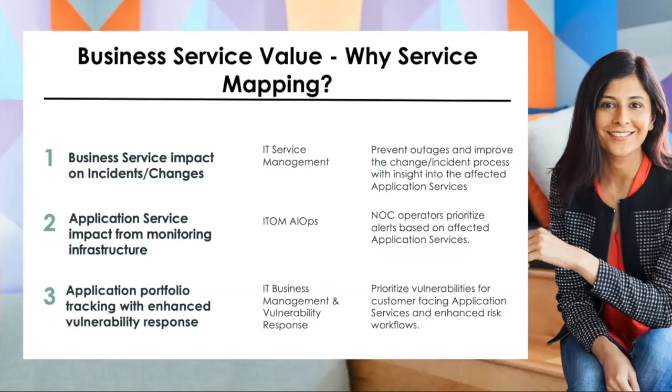Service mapping is really there to help prevent outages, improve the change and incident process, and give insight into those affected business services. It also pairs well with a few of our other products, giving it that better together story for ITOM Health and SecOps, with further insights and actions.